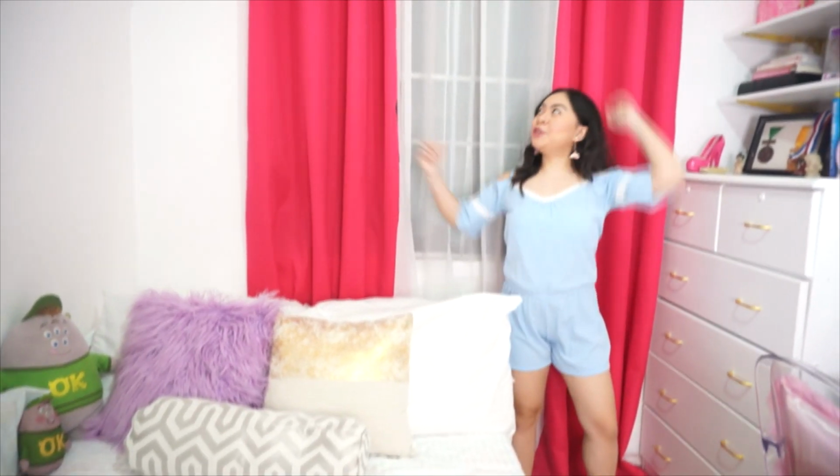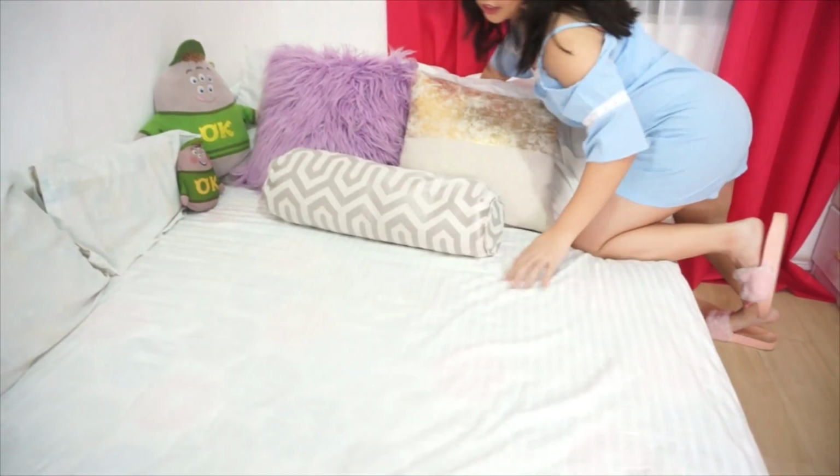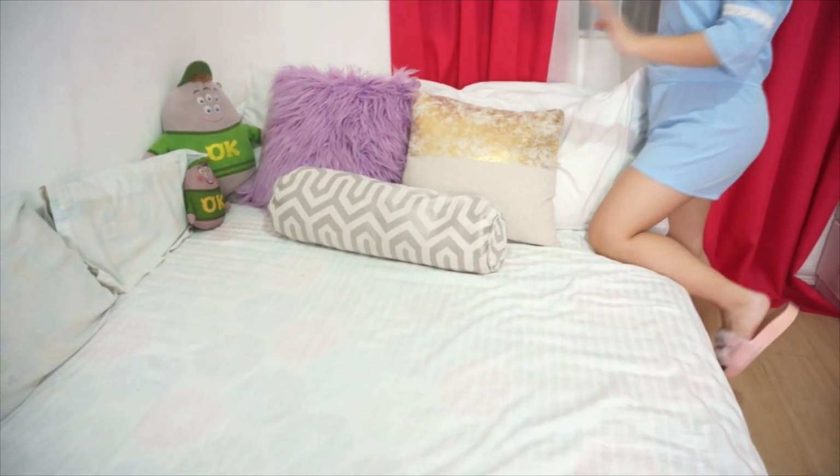Next are my new curtains. Itong pink na curtains na to, pinagawa ko siya kasi I didn't find any hot pink curtains because I guess that's not uso. But anyways, this one is from Landmark. This is my bed. White sheets and white pillowcases are from Metro.